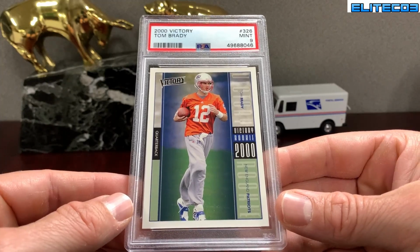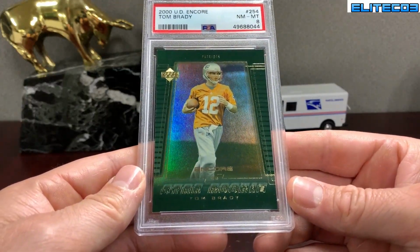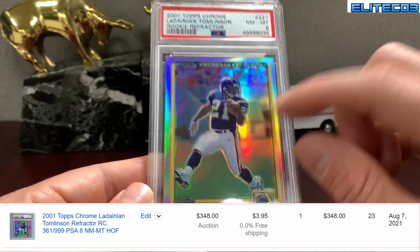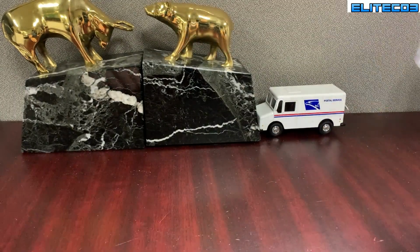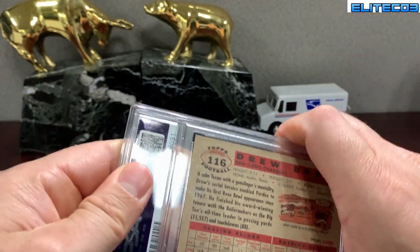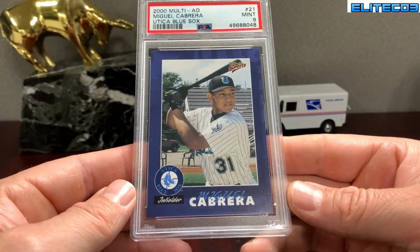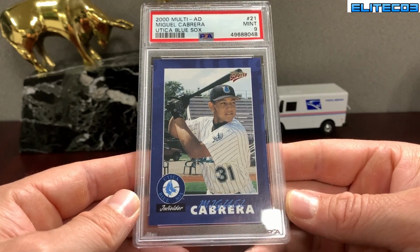Victory Brady in a 9. Here's the Encore. Same photo. And an 8. This is a rough copy. The centering's like 80-20, and there's a dimple by his leg, so that's definitely fair. That card could actually be a 7, and I wouldn't argue it. Retrofractor 556 print on these. Here's the 2000 multi-ad. I'm thinking these were handed out at minor league games or something, but the Utica Blue Sox. It's an old school Miggy card that I thought looked good.